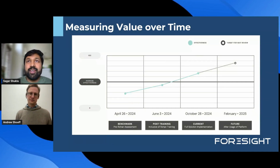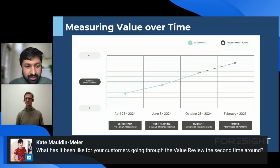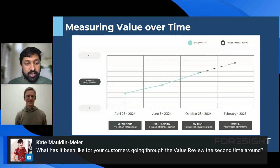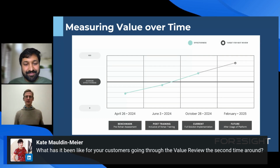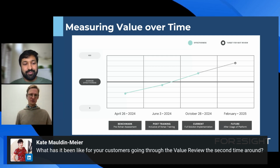Yes. And we actually have a comment that has come in from LinkedIn here I want to show on the screen. So Kate has asked, what has it been like for your customers going through the value review the second time around? Great question. What we're finding now is that getting the executive buyer bought in early on is really important. It's something that I ask right after we sign the deal.